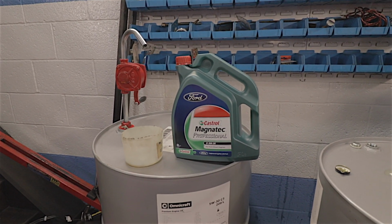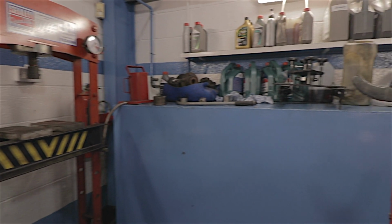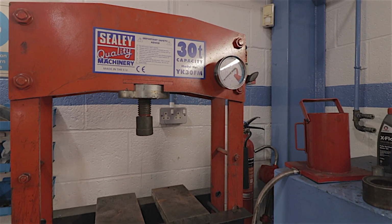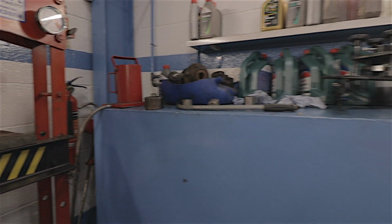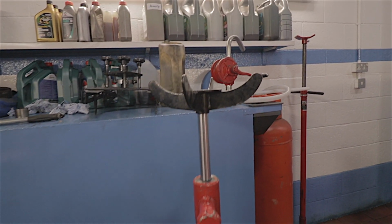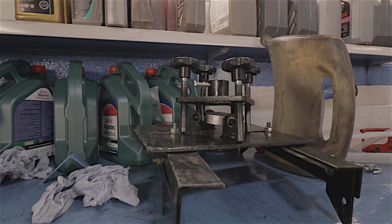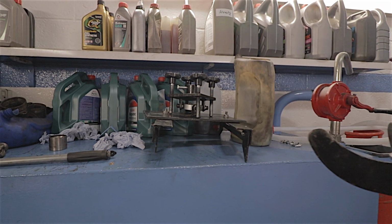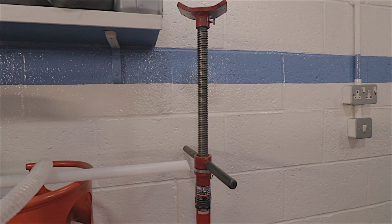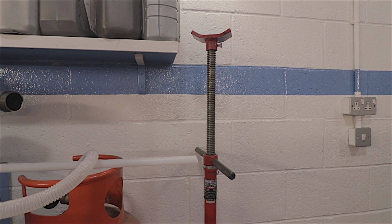Engine oil 0W-30 for the Mark V Mondeos and the 5W-30 for the Mark IV Mondeos. There's an old oil tank here we don't really use anymore. Our 30-ton press, which has done us well, this does just about everything we need it to do. Yeah, we've got some stands, a couple of these hydraulic pump up stands. And this one here, this piece of kit, that's what you use to take gearboxes out. You strap the gearbox to that, and that means one person can literally lift the gearbox out without having to struggle. And this manual wind-up stand, this is a hell of a piece of kit. You can put that underneath an engine on a sump and support the engine while you're taking the gearbox out.